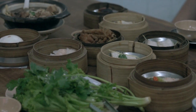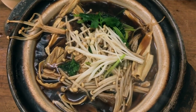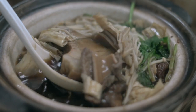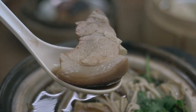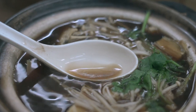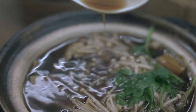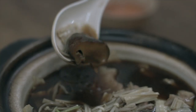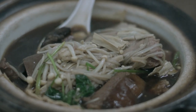It's a moment I've been waiting for. Bak Kut Teh comes in this steaming clay pot. Comes a bunch of different pork pieces. You have a huge slab of pork belly, which is crazy. And there's the dark broth. Filled with mushrooms. Two different types of mushrooms too. The thin ones, like the enoki mushroom, and you also have the thicker mushroom.